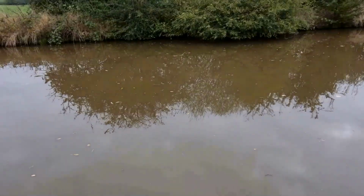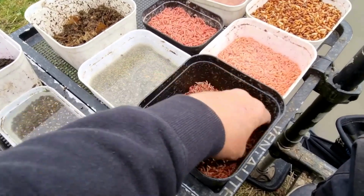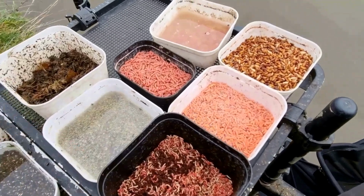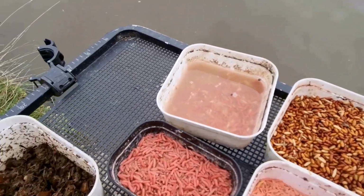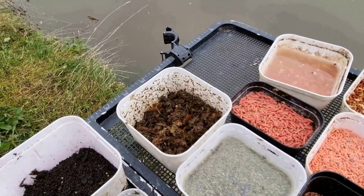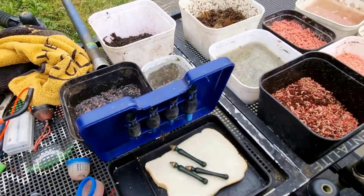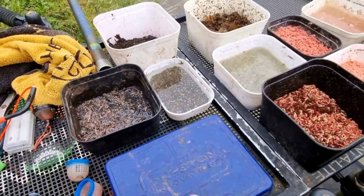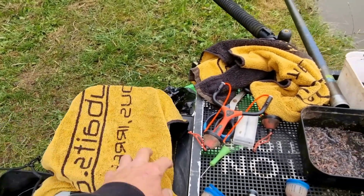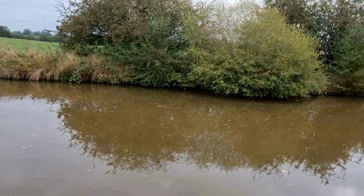So the bait table, we've got, I thought the squats last week were good. These are even better than last week's. Pinkies, casters, dead reds, and a few whites in there. Maggots, hemp, a few of the token red worms again, and my worms and hook hemp. And then I've got my bread box with a slice of bread in, and my licky, which is just liquidised bread. And that's what I'm going to be doing. So we'll see how it goes.